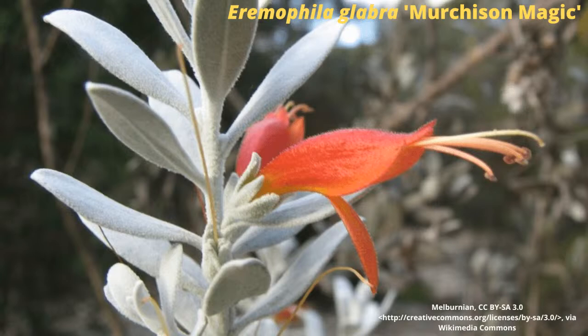People often don't want to think about using Eremophilas, because they have a reputation for being difficult, and people will often have purchased one of the really beautiful ones. They're a West Australian plant. They're often a desert plant, and they are just stunning, as you can see from that picture. But they are susceptible to root rot, or some of the varieties are susceptible to root rot.